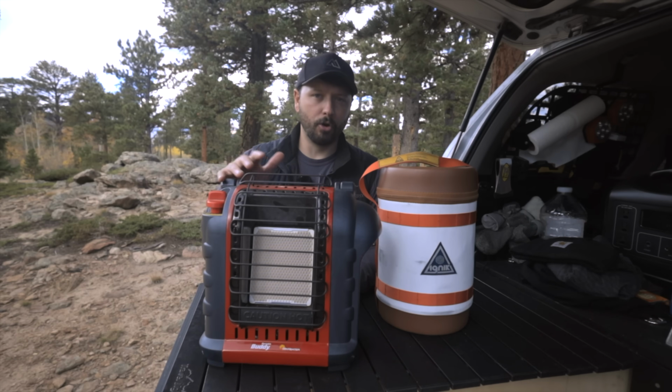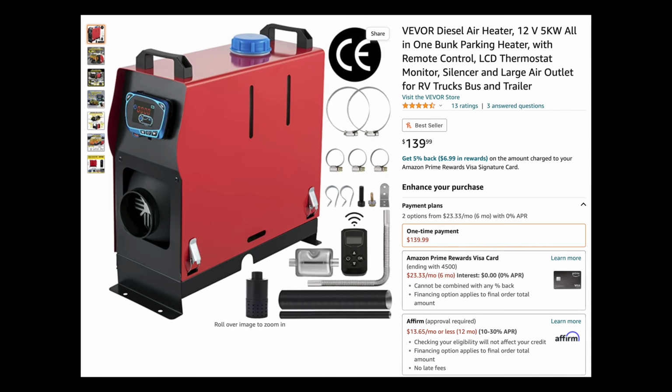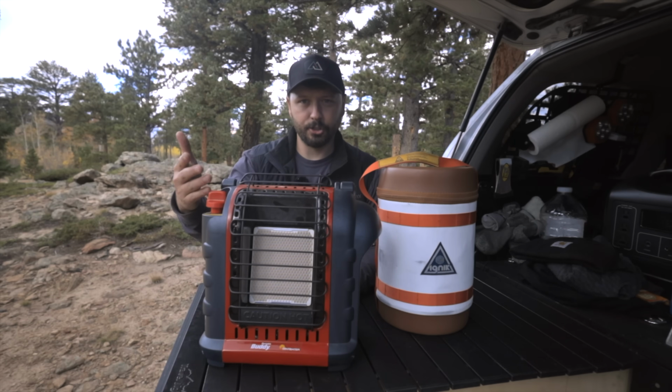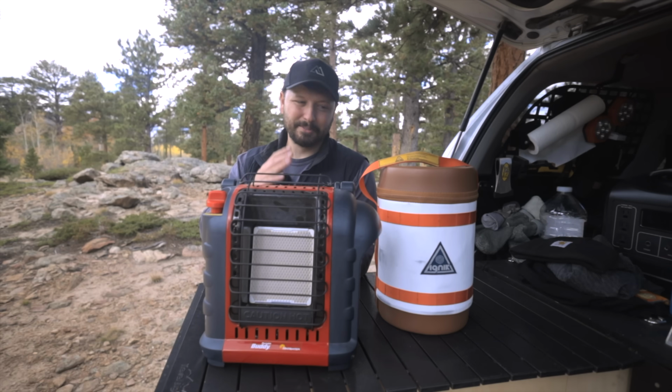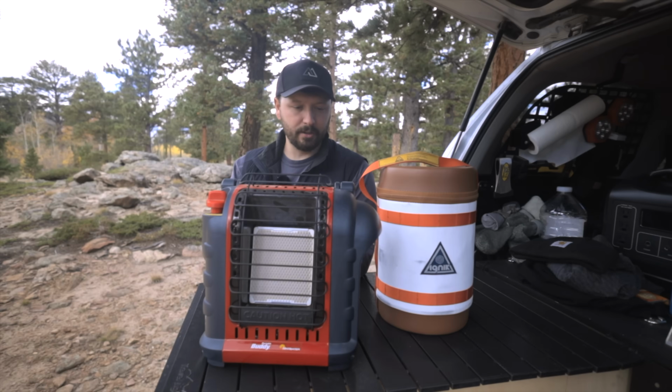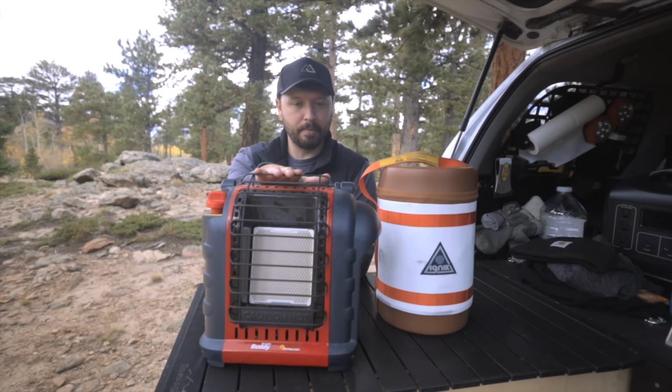So the next one is going to be heaters. Now I've pretty much switched over from this buddy heater to the diesel heater, but I think a lot of people still really like these, so I wanted to show you guys these. Like I've said many times in this video already, it can get from very cold to very hot and very hot to very cold very quickly, and having a heater as a backup, whether it be diesel or propane, is just a really great insurance that you're probably going to be fine.